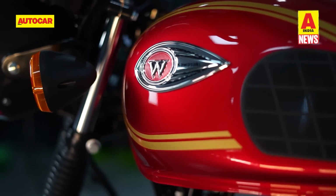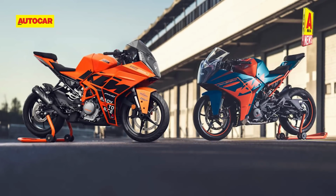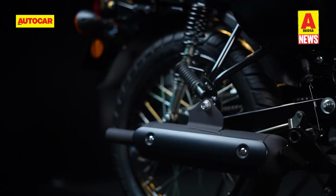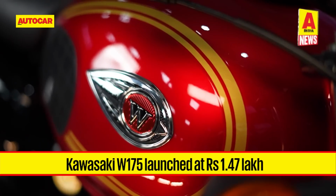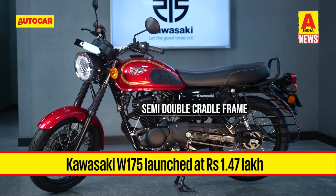With all the major car news out of our way, let us now look at what's happening in the world of two-wheelers. Kawasaki India has launched the W175 in India at 1.47 lakh rupees, and at this price, it takes over from the Ninja 300 as the company's most affordable motorcycle in India.